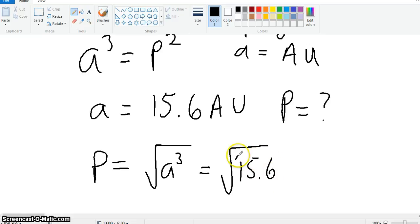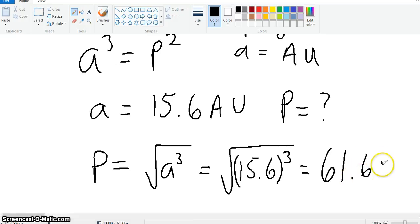And we're cubing that, raising that to the third power, and that equals, let me get my calculator, the answer that I get would be 61.6 roughly, and of course the period is in years. All right, so don't forget, you have to cube the 15.6 and then take the square root of that. All right, let's do another example.